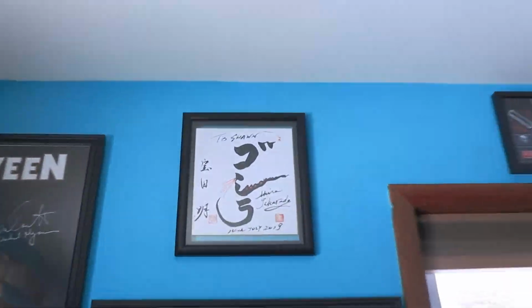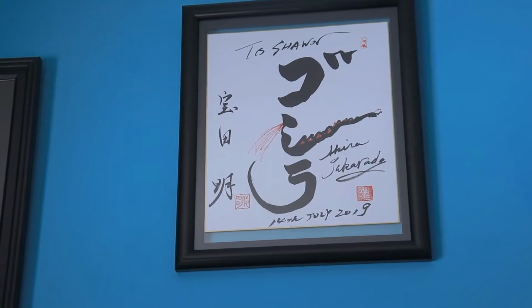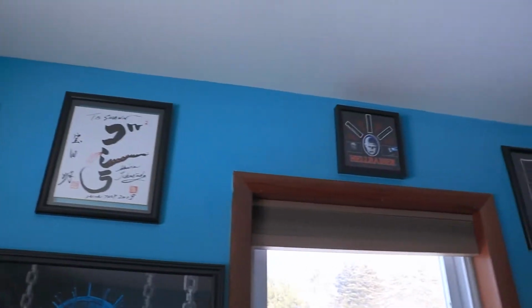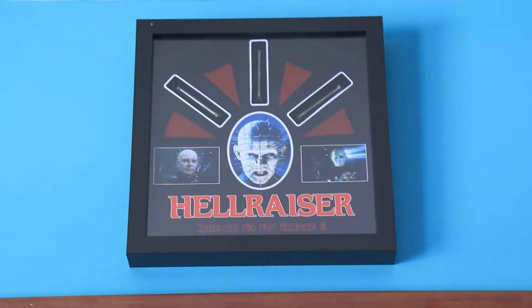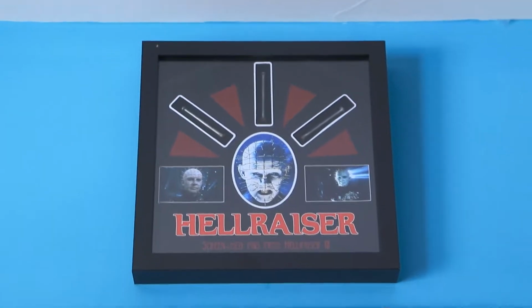Love it. That is my Akira Takarada family thing. I forgot what these things are, but it's definitely a very special piece, and I really love that. So that gets prime top there. Those are my Hellraiser pins. Those are also used in the movie Hellraiser 3. Again, who knows where, but they actually were in the movie somewhere on Doug Bradley's head.